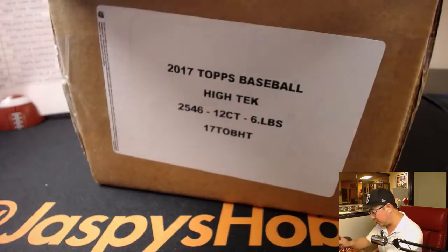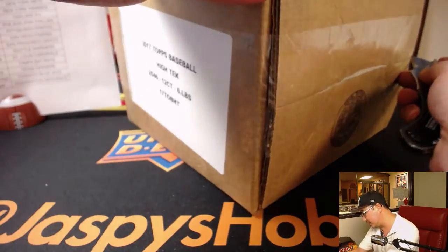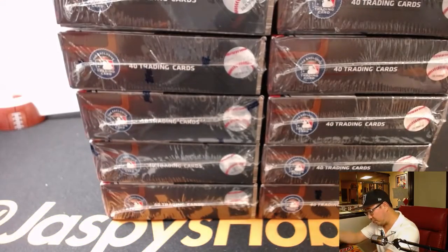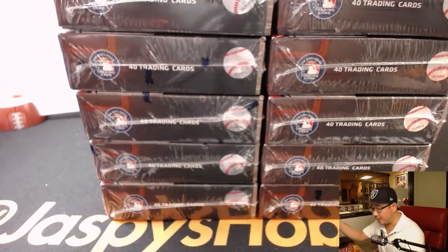Love the configuration of High-Tech Baseball this year. 40 cards a box, that's a big change. So High-Tech gained a little weight, got a little fatter. There's 40 cards a box and two on-card autographs a box as well.